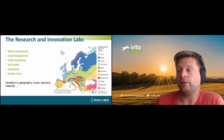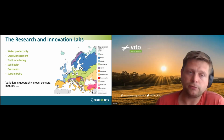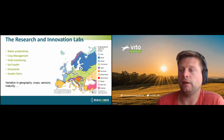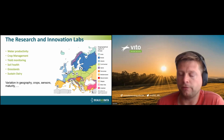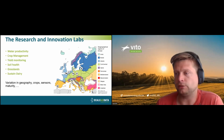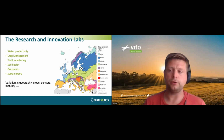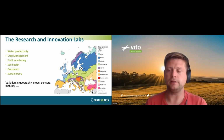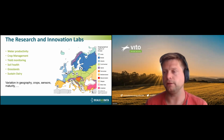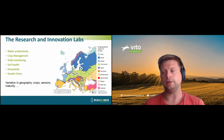Yield monitoring is collaborating with the harvesting machines, for example, to get access to that data and really get better yield estimations at different levels, so within field, but also at the field level, regional level, national level, and so on. Soil health is looking at sensor data used to monitor certain components of the soil and looking at how we can upscale this information again at the higher level, looking at, for example, soil organic carbon as one of the indicators.